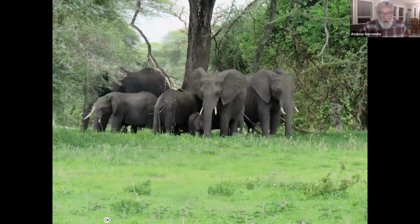Of course, one of the other animals everybody wants to see when they go to Africa are the elephants. This is an elephant group. They're the largest living land mammal in the world. They use a whole variety of habitats, so you don't tend to get them out in the middle of the open grasslands, but often hanging around the outside or in the woodlands. And you can see these guys are all standing around in sort of a protective circle around their young because they obviously were a little wary about us.